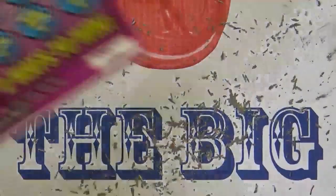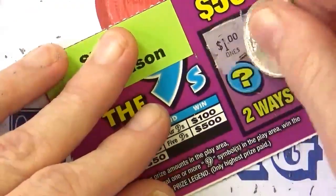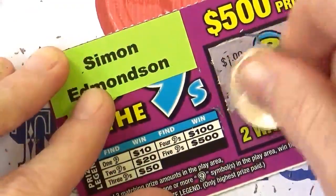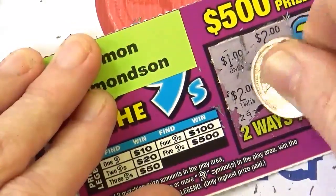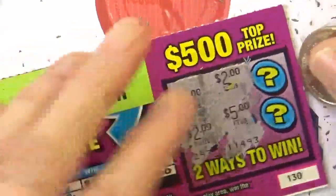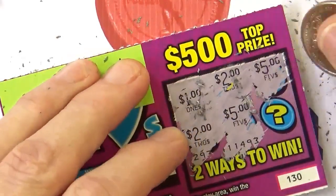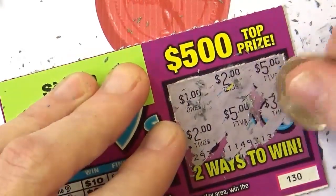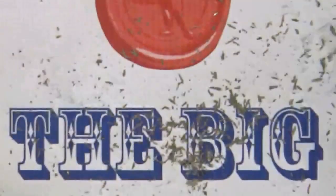Next up, Simon Edmondson from Britain. $1, $2, $2, $5. Simon has a number of productions in production currently, which we've seen bits and pieces of on the forum. 3. Alas, no prize there. Is there an extra prize? A copy of Cat Whitaker's book for Simon Edmondson.